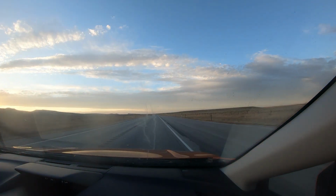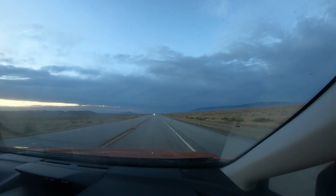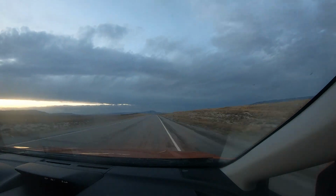Tomorrow is Black Hills National Forest in South Dakota, or more famously, Mount Rushmore. So let's go see a national park. To reach the Black Hills in time, I drove into the night.